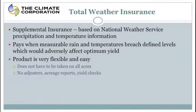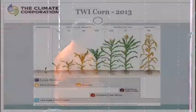You may be able to take a farm that's in your enterprise units that's a little bit lighter, maybe a little bit more marginal than the rest of your operation, and put some extra coverage on there to help you benefit from some weather events that maybe would adversely affect that specific farm. Works off of National Weather Service data. There's no yields to report. There is acres to report at the initial onset of it, and then from there it's just a matter of what happens with the weather.